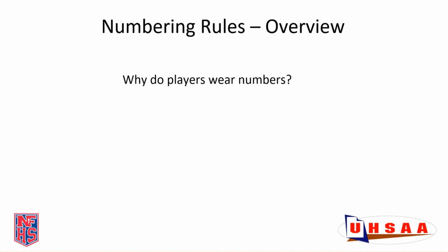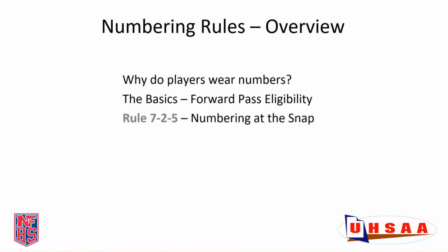Let's look at what we're going to talk about, the big picture. What we're going to talk about today is this, the overview. Why do players wear numbers? Let's take a look at it and see if we can answer that question, and then cover the basics about forward pass eligibility rules.